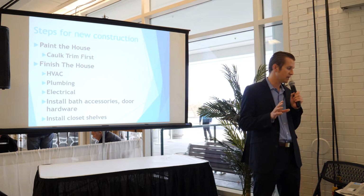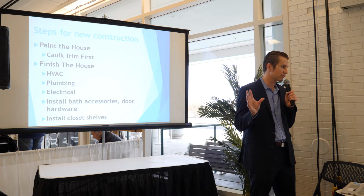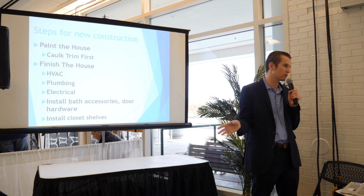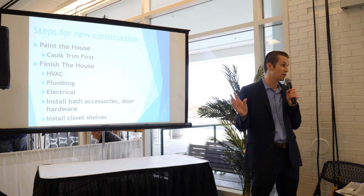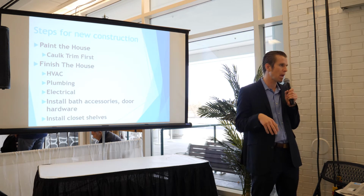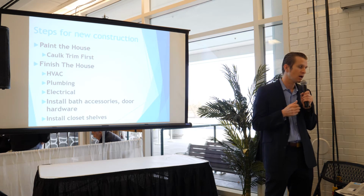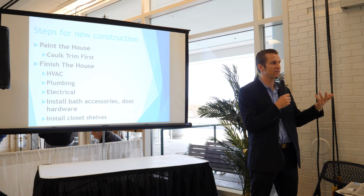something to keep in mind is you want to have a humidifier installed, because a lot of times I've seen where caulking is done and then you start seeing cracking because the house dries out and there's not a lot of airflow in there. So having a humidifier in the house can help prevent some of that cracking that I've seen in caulking sometimes.